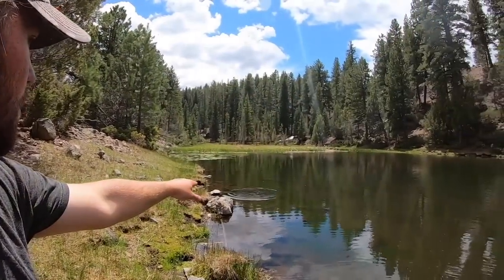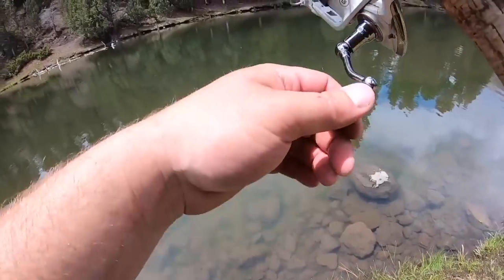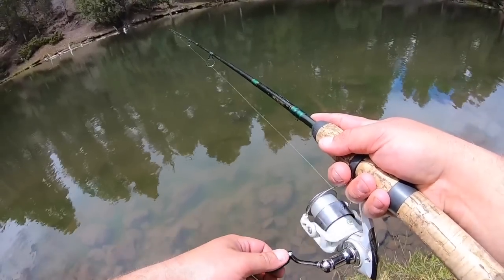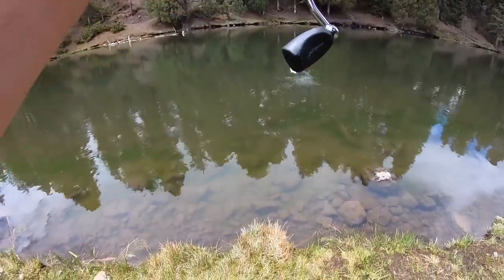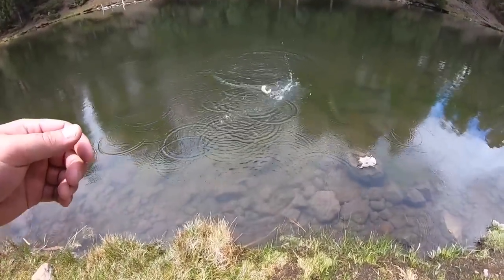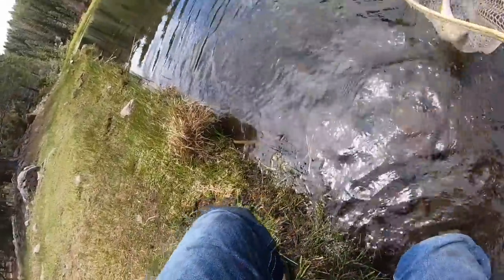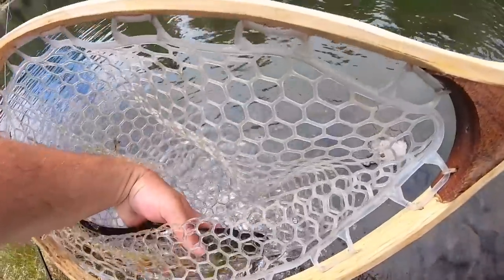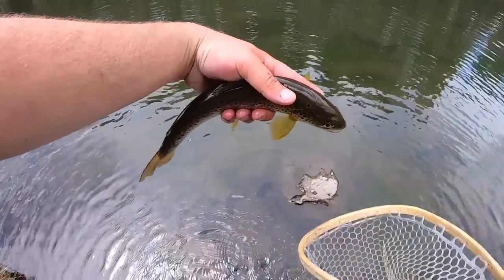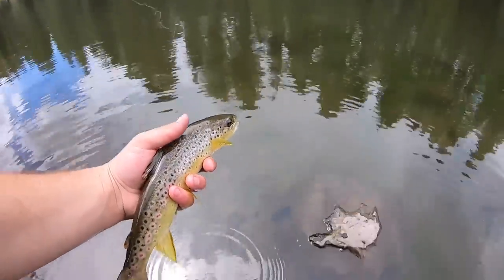Oh, one just jumped right there. Missed one. Missed a good one. Oh. Got him. Watched him. What is that? Brown or tiger? Oh, coming up on shore. Looks like a little brownie. Yep. Another brown. Not nearly as big as that last one, but I'll take it, dude. I think it's about to start raining here in a little bit. Hopefully it passes quick. All right. Thanks for playing.